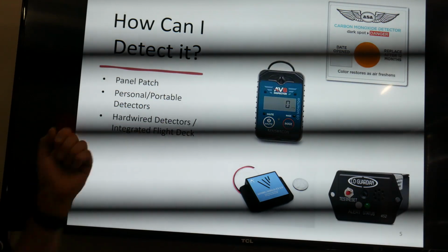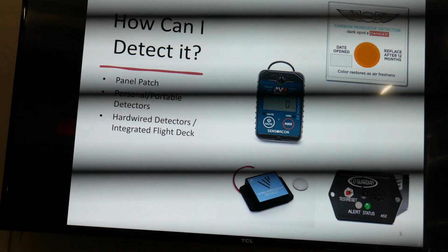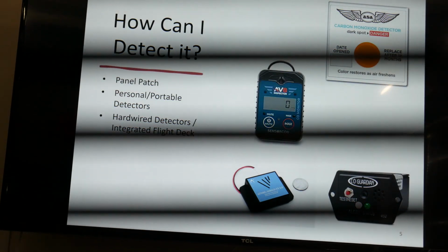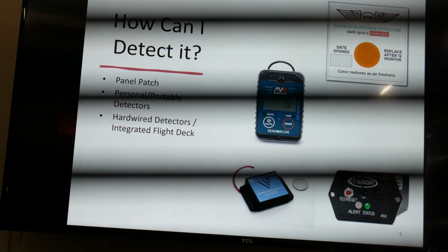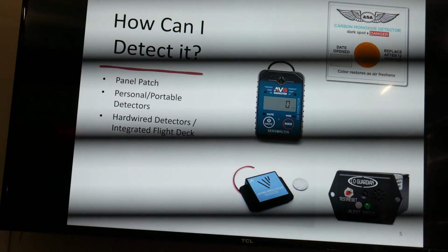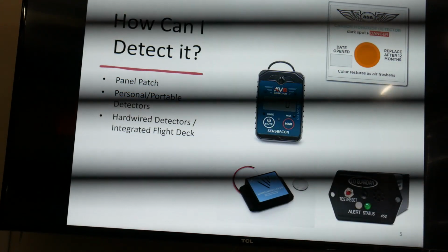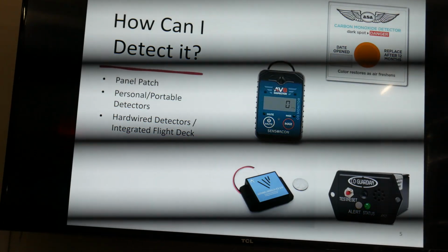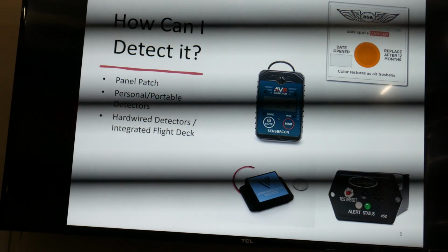The personal portable ones, I like these. If you're renting, moving from airplane to airplane, whatever, you can use them anywhere. They're very accurate. I think probably the downside is they've got a battery that you've got to keep fresh. Make sure you use the right batteries. And they're also set up to alarm and alert and blink and make all kinds of noise. But in a cockpit, you might not see it. They're not in front of you. You kind of have to deal with it.